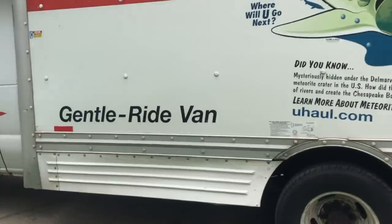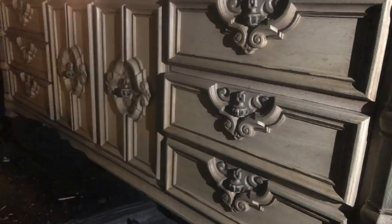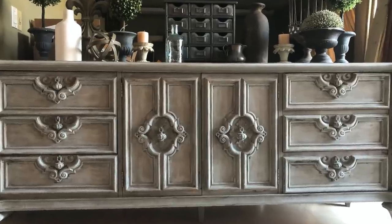Just rented the U-Haul. My son went ahead and drove it. This is my right-hand man right here. He helps me all the time. He's the one who helped me get this buffet, if you remember. Everyone was writing in, you have such a great son. And he really is. He does help me so much.